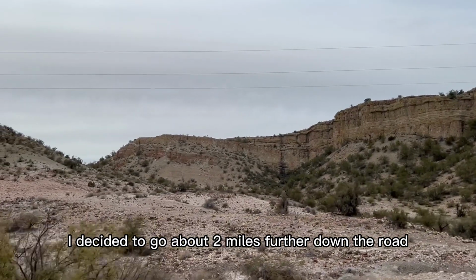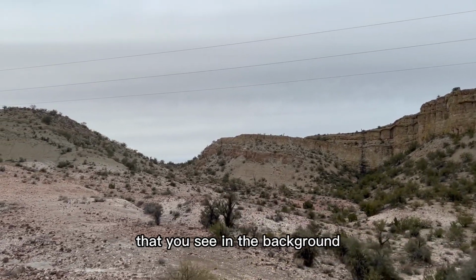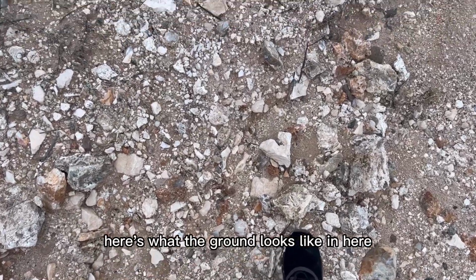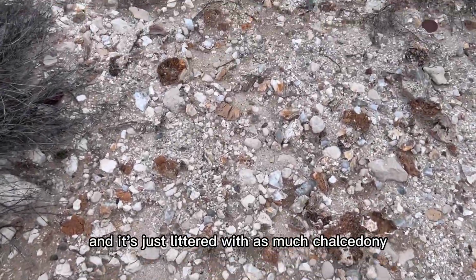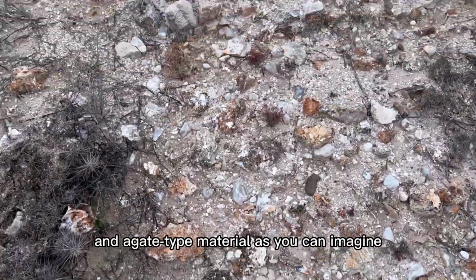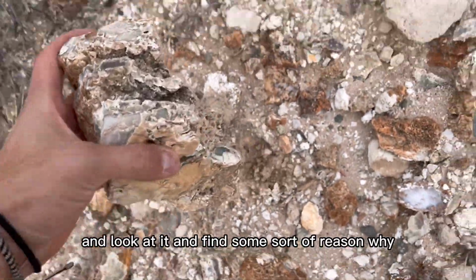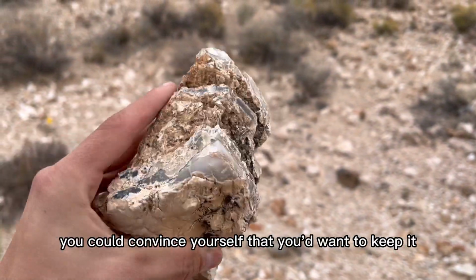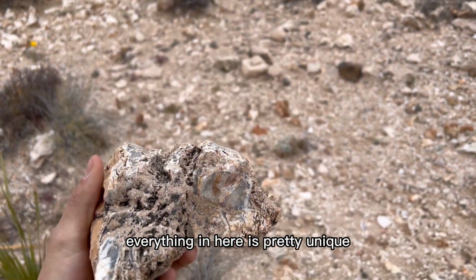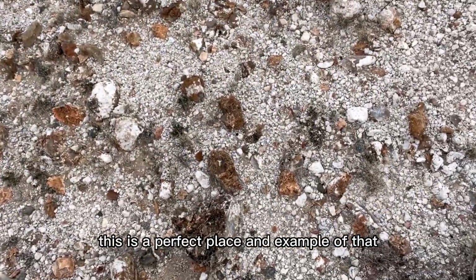I decided to go about 2 miles further down the road, and I stopped right before I got to those clay cliffs that you see in the background. Here's what the ground looks like in here, and it's just littered with as much chalcedony and agate type material as you can imagine. You can pick up pretty much any rock you want and find some reason why you could convince yourself that you'd want to keep it. Everything in here is pretty unique. There's all sorts of cool different stuff you can find up here. This is a perfect example of that.